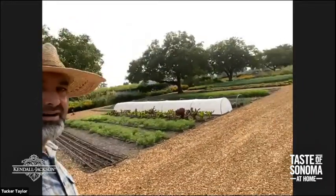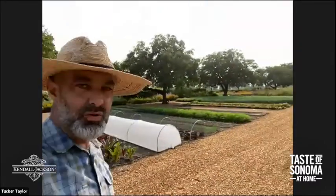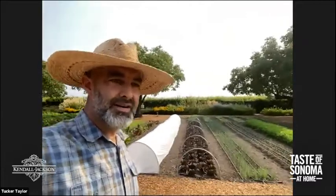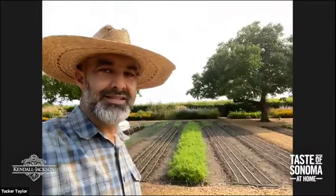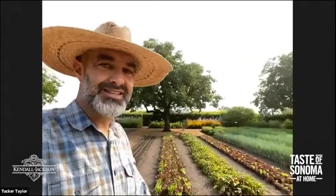But as you can see, we have a pretty extensive garden here. We're working with about 4 acres. We have a team of 5 of us. And David Gonzalez has been farming here for just over 21 years now. So that shows you what an amazing place this is.